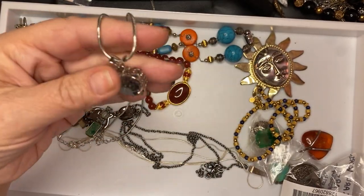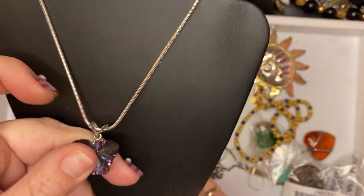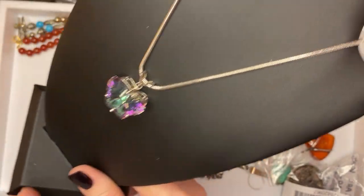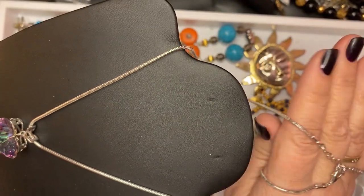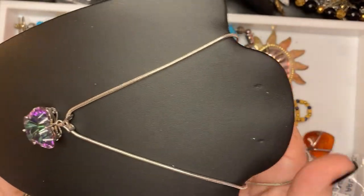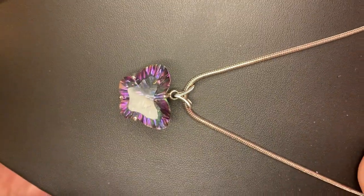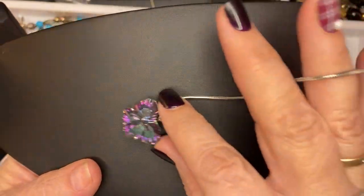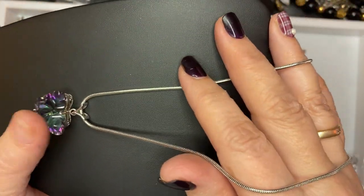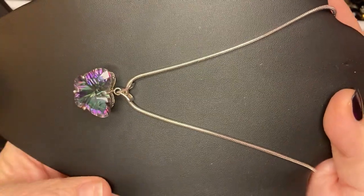I do have this topaz piece. The piece itself is set in sterling. I put him on this chain. I don't believe the chain is sterling. No, it's not. But the piece is. So you're basically buying the piece. I'm just throwing in the necklace. It's a nice necklace, but it's not sterling. I ran out of sterling necklaces to put with some of these pendants that I have.